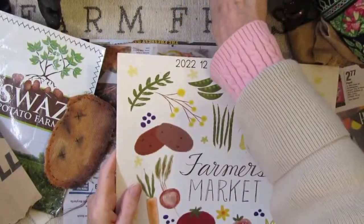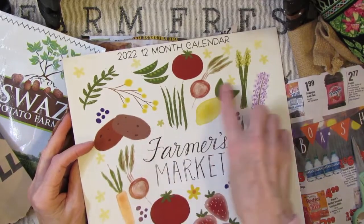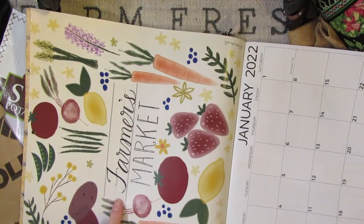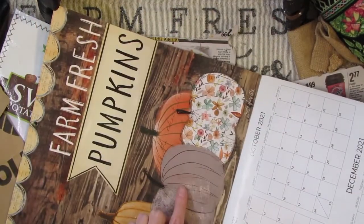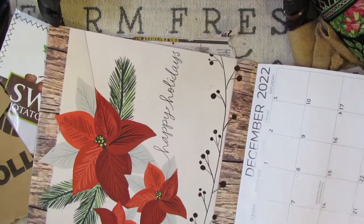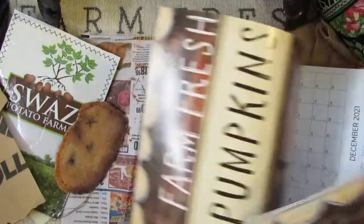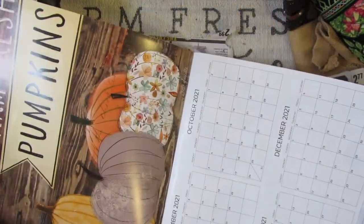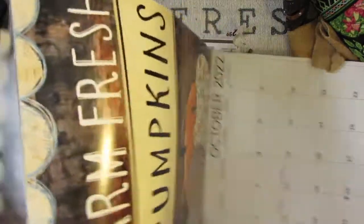For some reason, this calendar is in my bucket of trash. I bought this for next year, but you see this picture, farmer's market potatoes, veggies. It's actually repeated right here. And this is 21. I do like this picture though, unless that one shows up again. Does it show up again? Ooh, that's pretty. I was going to use this. Oh no, this is different. Oh, here it is again. Look at that. They give that picture twice. And they give this picture twice. So I really love this, but here it is again, so I don't have to worry about that.